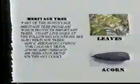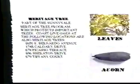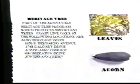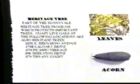This stately oak has graced our city for over 200 years, providing habitat for birds, butterflies, and a wide variety of insects and animals, including man. It is designated a heritage tree by the City of Sunnyvale, our way of honoring and protecting significant trees. The leaves and acorn are typical for oaks.